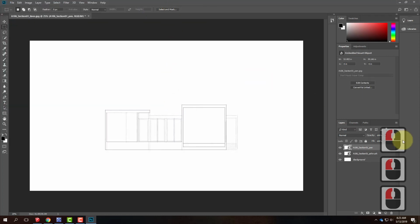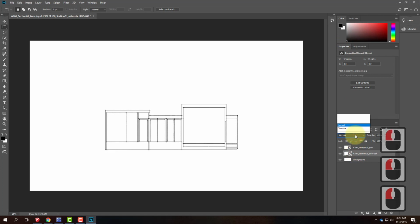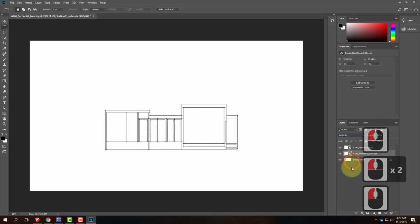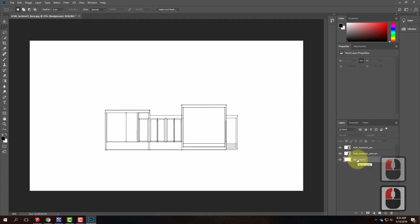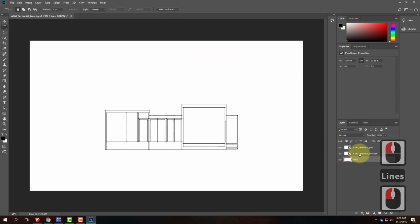There we go. Now for each of these layers, I'm going to switch and change them to be in multiply mode. Same thing here, that's in multiply. And the original layer here, the background layer, which had my lines on it, I want to release that out into a live working layer. So I'll right-click on the background layer and say Layer from Background. And it will create a layer. The default is called Layer 0. I'm going to go ahead and call it Lines. And I'll say OK.